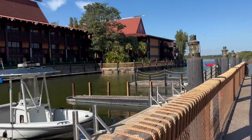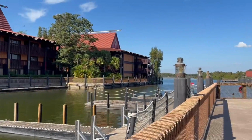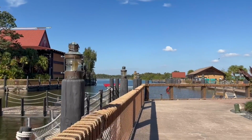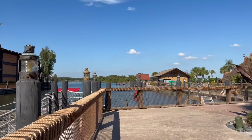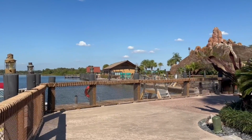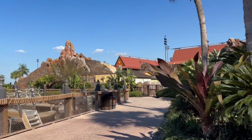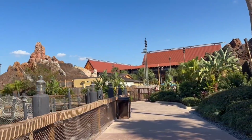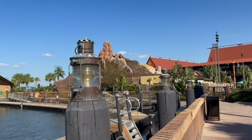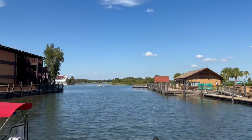At the very end of this dock is where you're going to catch your resort boat transportation that is going to take you to the Magic Kingdom. It first will stop at the Grand Floridian, then the Polynesian, then Magic Kingdom. So if you're getting picked up here, you're going to go to the Magic Kingdom first. But if you are getting picked up from the Magic Kingdom, just be aware that you are going to stop at the Grand Floridian first, and then the Polynesian is going to be your second stop of your voyage.